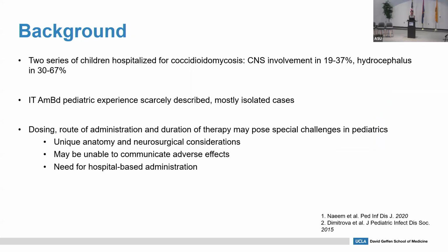There's been two great series of children hospitalized for coccidioidomycosis in the literature, and in disseminated cases, CNS involvement can be present in up to 37%, and a lot of hydrocephalus in those cases as well. But the use of intrathecal amphotericin in children is pretty scarcely described, usually isolated cases, or mentioned within these case series. And the dosing, the route of administration, and the duration of therapy can pose pretty specific challenges in pediatrics that we might not see in adults.